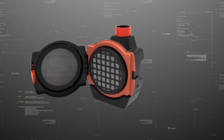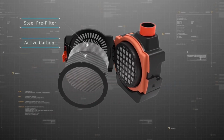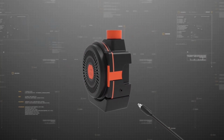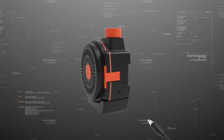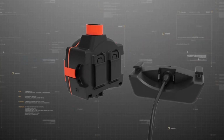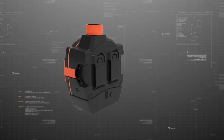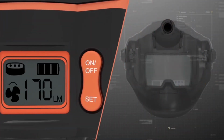The system's powered air purifying respirator boasts an impressive 99.97% filtration efficiency, guarding your lungs against solid particles, smoke, dust, and fumes. It's not just about safety, it's also about uninterrupted performance. The system's long-lasting battery offers up to 7 hours of runtime, ensuring you can work through the day without pause. The TRX700 Air Pro stands out with its economically priced consumables, making it a smart choice for your wallet.